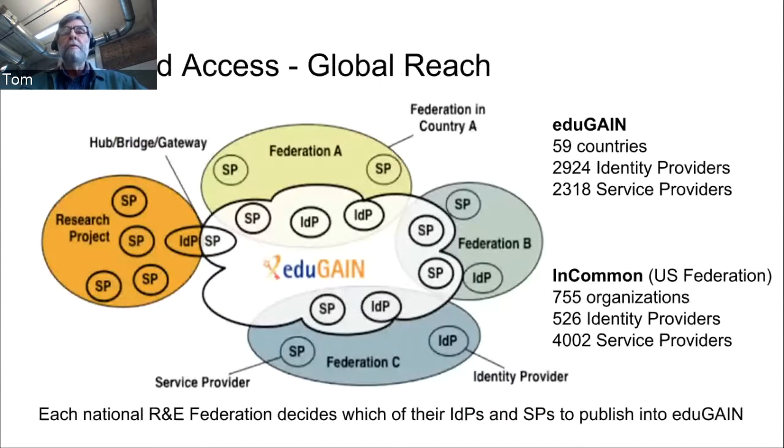Okay, and that global infrastructure is sort of represented here in this picture, and it's organized into national federations. InCommon is the federation in the United States, and these federations publish some of their identity providers. That's the things that we log in with, like Chicago, Illinois, or Indiana's identity provider, and service providers. Those are the things you log in to, like a gateway, perhaps. And then some of those are published into eduGAIN, and those are then made available. That eduGAIN catalog of thousands of identity providers and service providers across 59 countries are available for federated access.